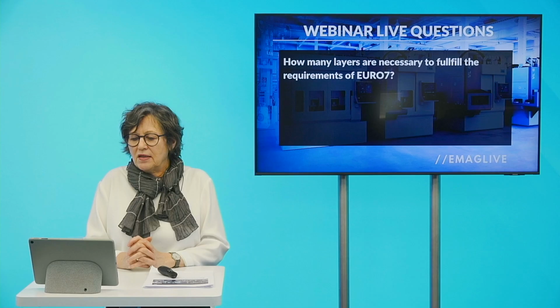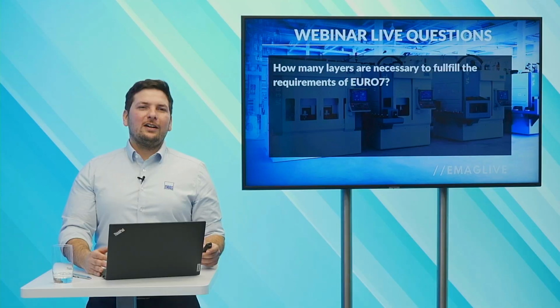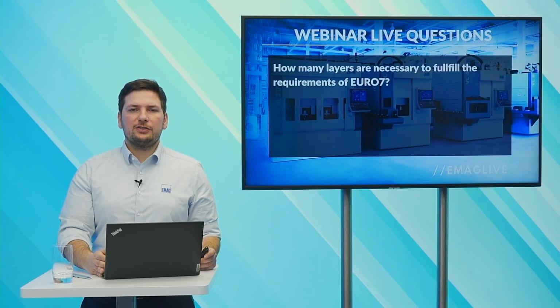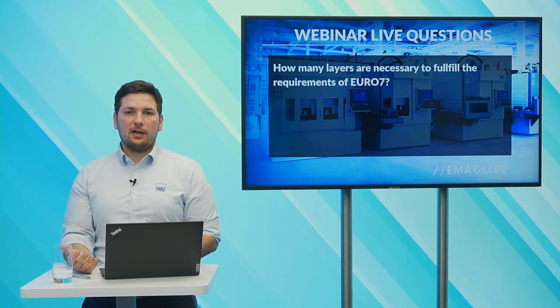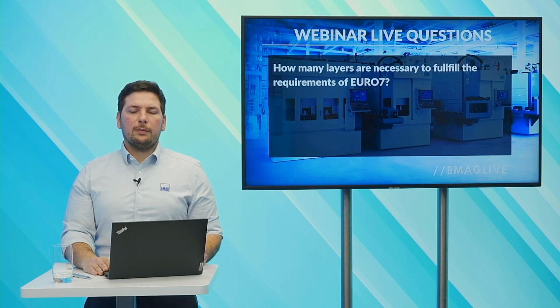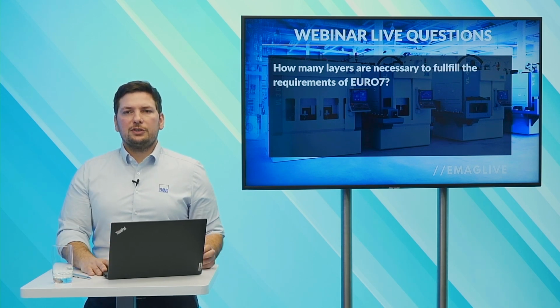How many layers are necessary to fulfill the requirements of the Euro 7? Well, a good question. I would say also a single layer system fulfills the Euro 7 regulations. Even when you only apply a single layer system, depending on your car size, you can reach the 7 milligram per kilometer, but it really depends on your needs or the car.